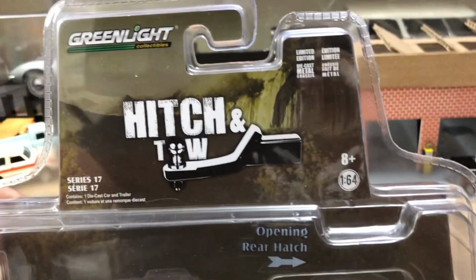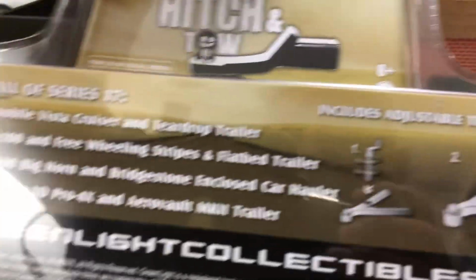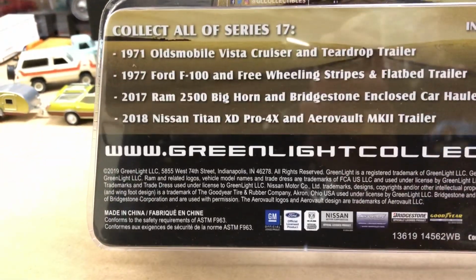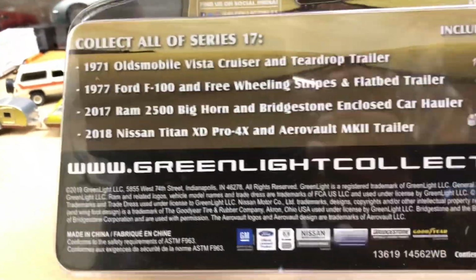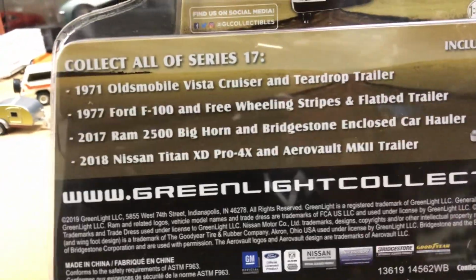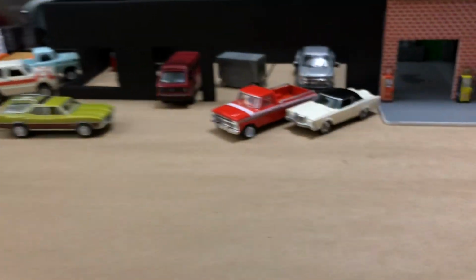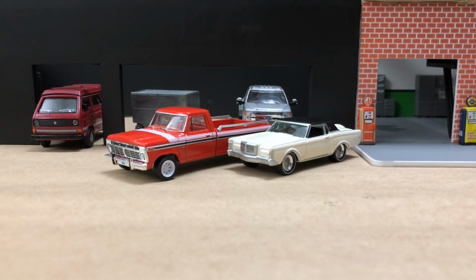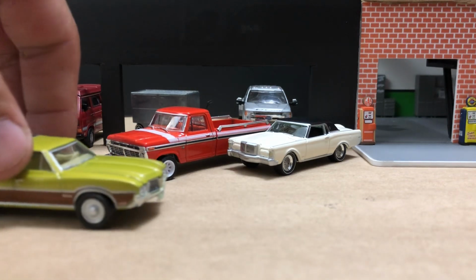You see this in the pre-release online, and it tells you what's coming, and they give you the picture. It's never quite what you see in person. Of course, there's the Series 17 vehicles lineup. A couple good ones, but really only the Oldsmobile was a must-have. So I did find this locally. I was very happy to find it. And take a look at this bad boy.